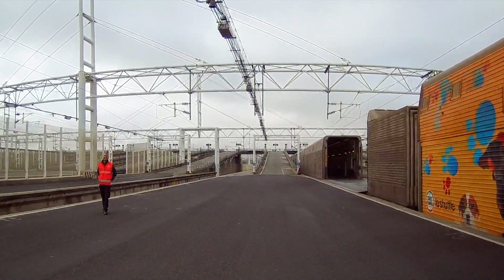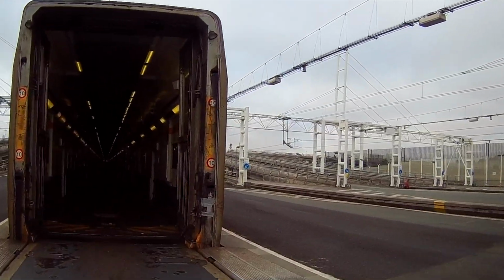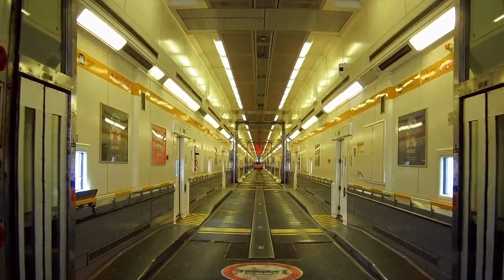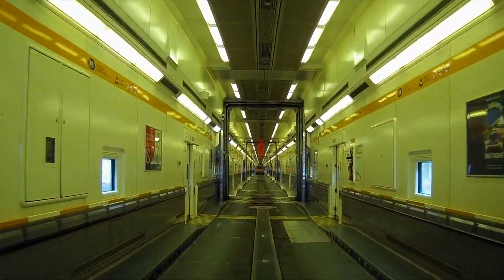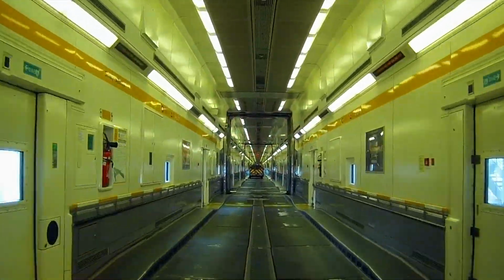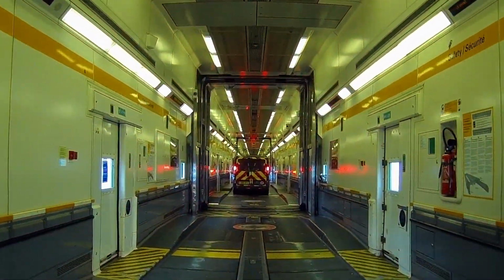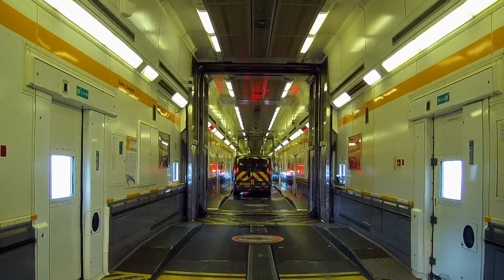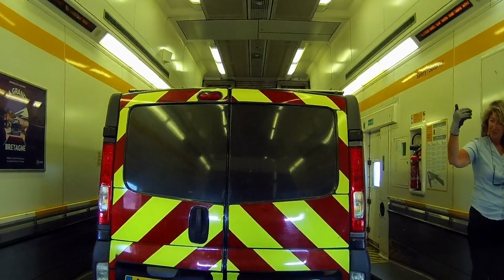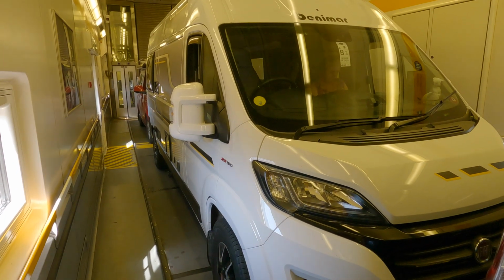Having driven onto the train once before, it wasn't so daunting this time, and we knew what space we had to get on. We both felt that the whole experience of using Eurotunnel and the Shuttle was fast and efficient, with, apart from the queues at passport control, everything was really good.